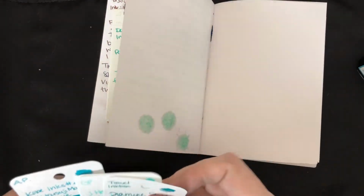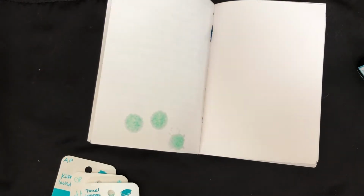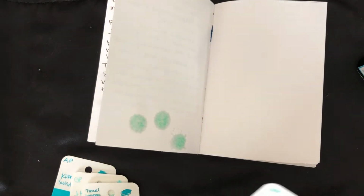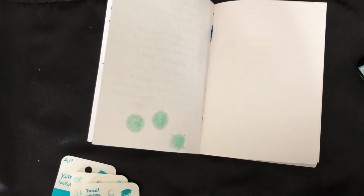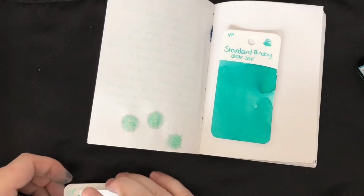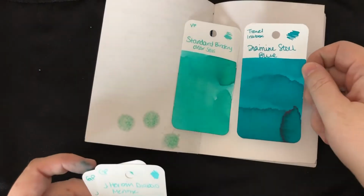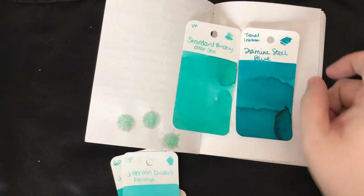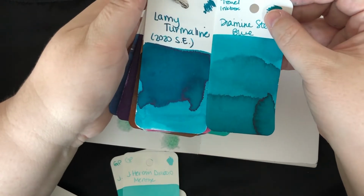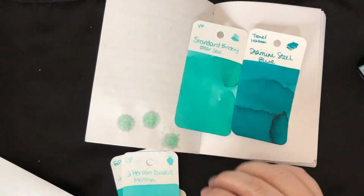So I went ahead and pulled some of the tealy inks that I had on my sample cards. Oh, goodness. Pearl just attacked a feather on the ground. So, anyway, she's going nuts. I pulled some of the tealy blue ones that I had. None of these are right. Here's Diamine Steel Blue. I think that actually compares better to Lamy Tourmaline. It's not the same, and that's not showing up on camera correctly at all.